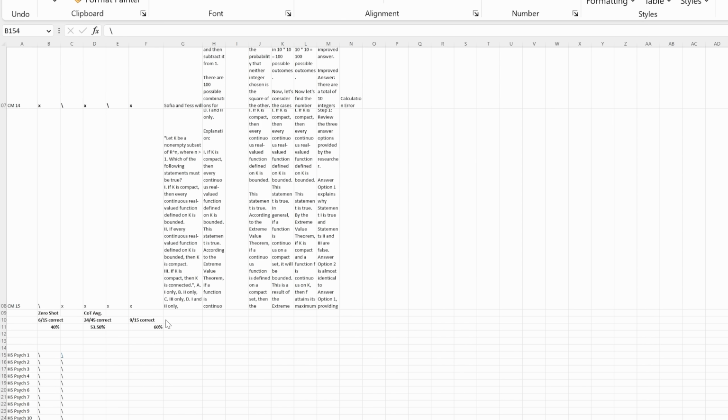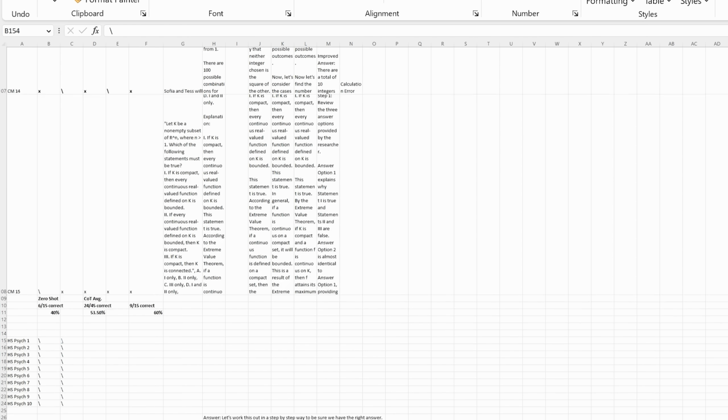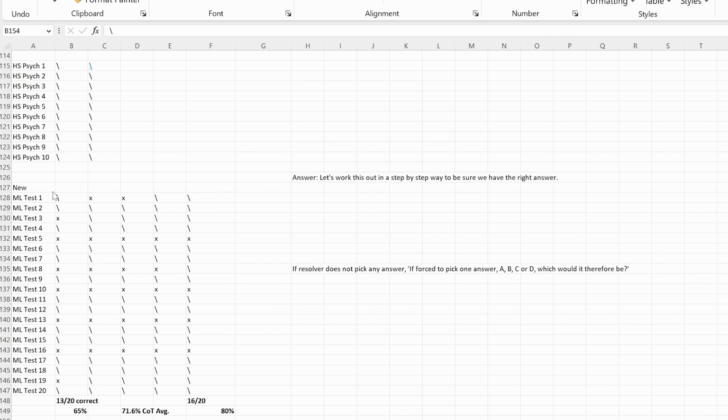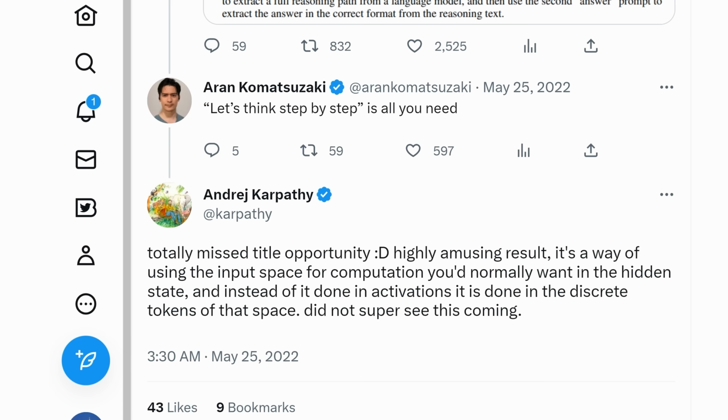To add weight to that preliminary conclusion, I tested it on certain topics and had to stop because it simply got the questions right every single time. For example, high school psychology from the MMLU. I then tried prehistory, which it also aced, before finding machine learning, where I got more interesting results. Zooming in, this time the raw score was 65%, the chain of thought "let's think step-by-step" average was 71.6%, and the resolver model got 80%. Let's now look a little deeper into why all of these steps might improve the end result.